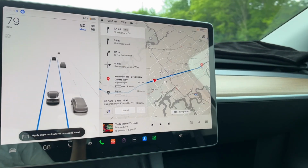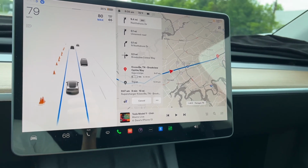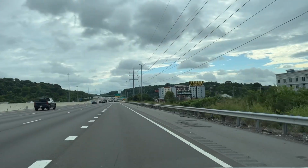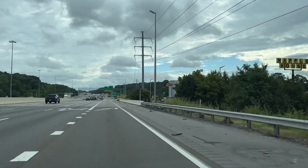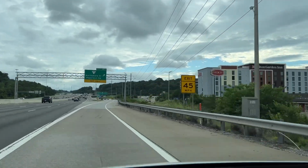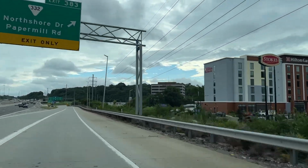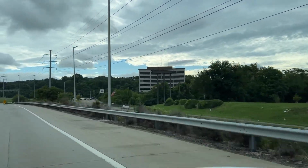We are getting close now. Got 9 minutes, 10 miles. This is the Brookview supercharger exit. Now take exit 383 on the right. And we get off here and it's just here behind the buildings. In 500 feet, keep right at the fork.